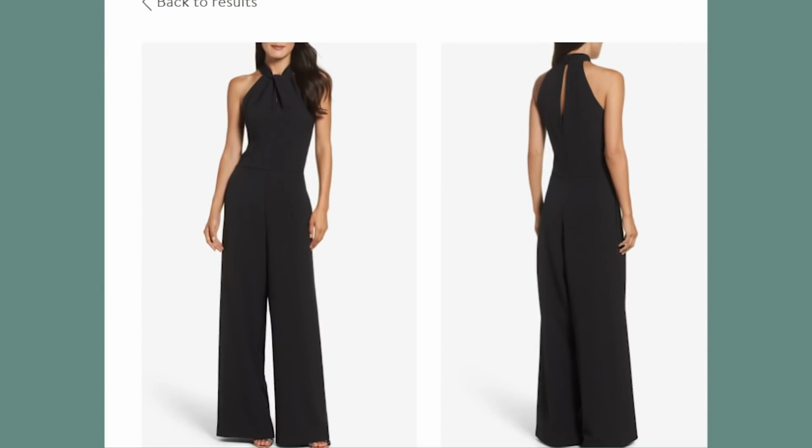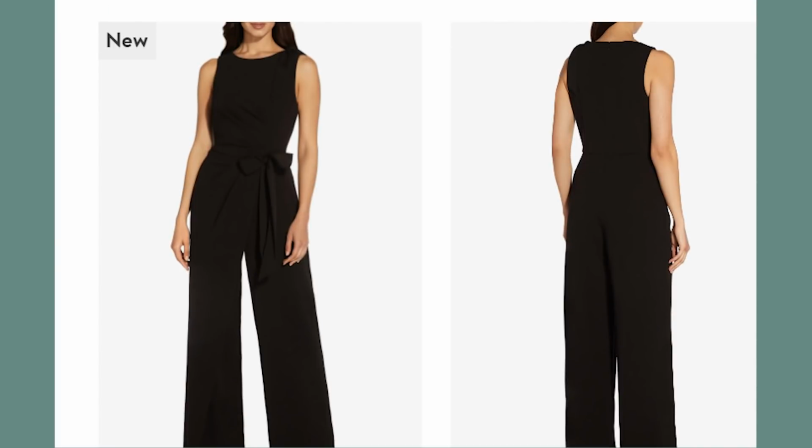Then in the States, Julia Jordan, lovely black evening play suit. Adriana Papell, I'm not sure if that's how you say it, and Eliza J, a lovely one in navy as well.